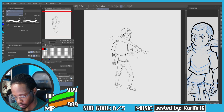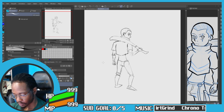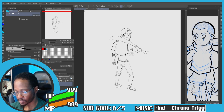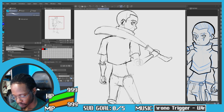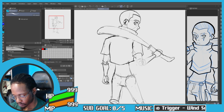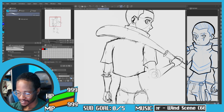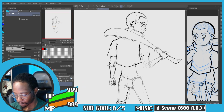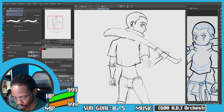I think I did this body too long. It looks like I drew an older version of him, because here he's 12 years old, and here maybe he's like 16, 17. That's a problem when you draw a character that has a lot of rough features or a lot of triangular shapes. They can look old pretty quick.